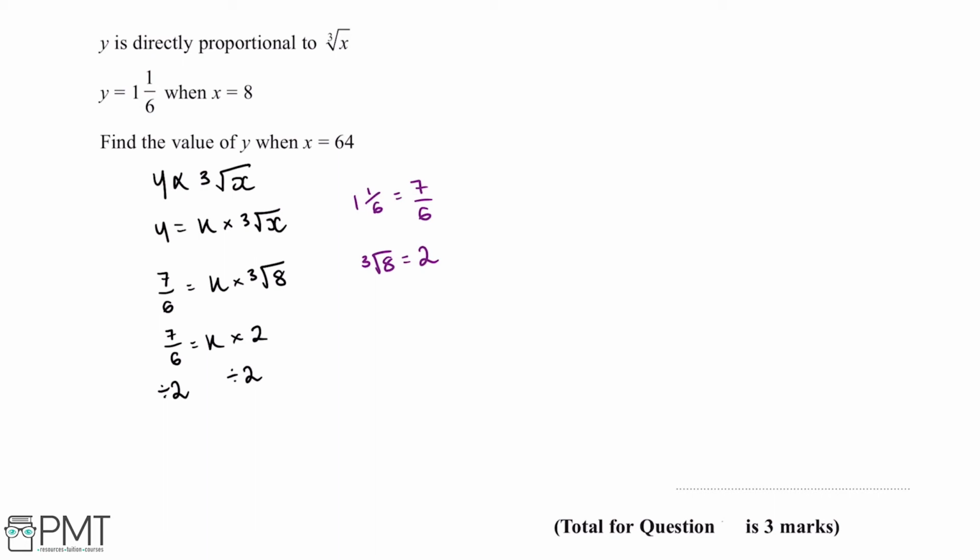So 7 over 6 divided by 2 will give us 7 over 12 because we multiply the denominator of the fraction by 2. And then k multiplied by 2 divided by 2 will give us k. So now what we need to do to finish off this question is substitute our value for k that we've worked out and the second value for x that we've been given in the question into this original equation which we formed to work out the value of y.